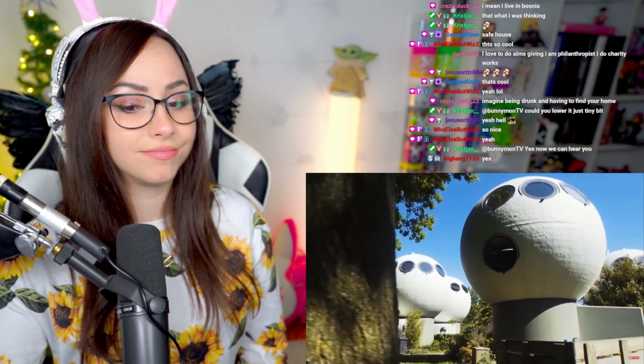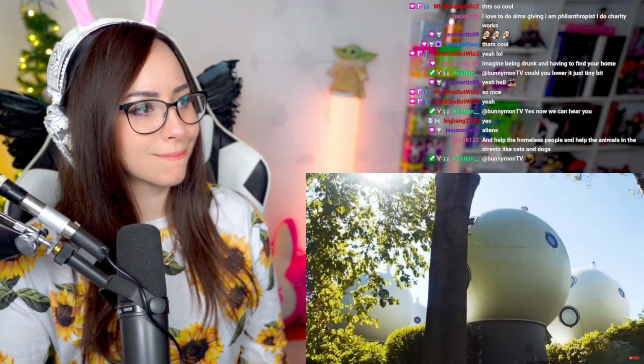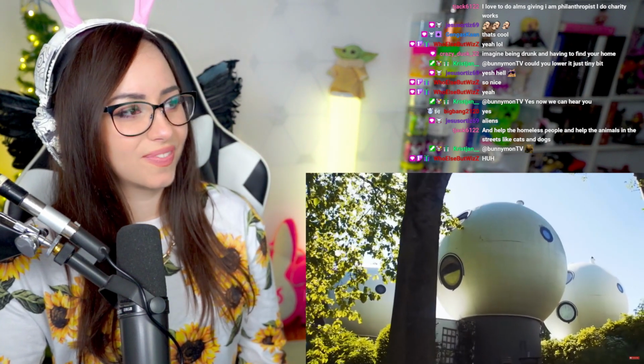They're actually a whole village of spherical homes. Located just out of Amsterdam, this collection of ball-shaped houses features 3 levels and all amenities. That's cool.